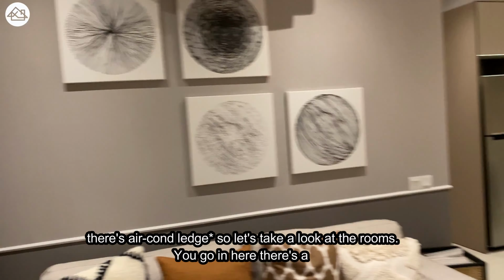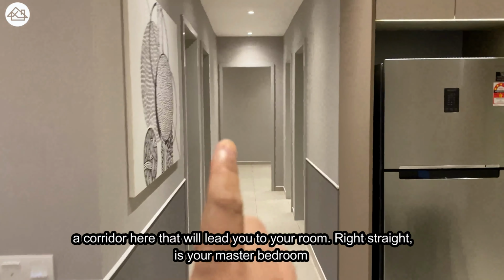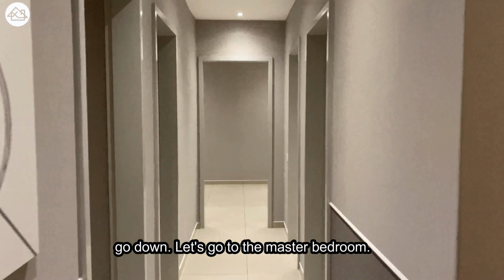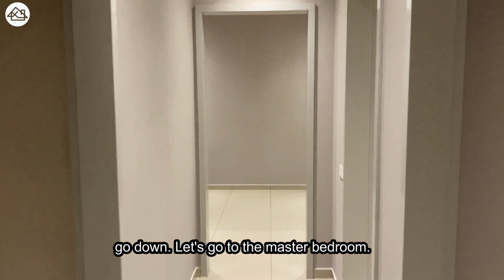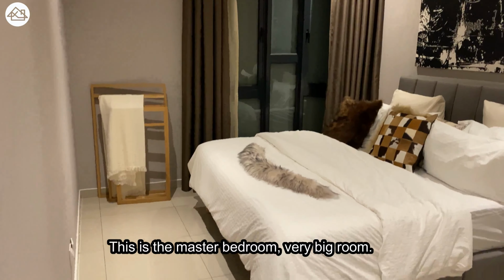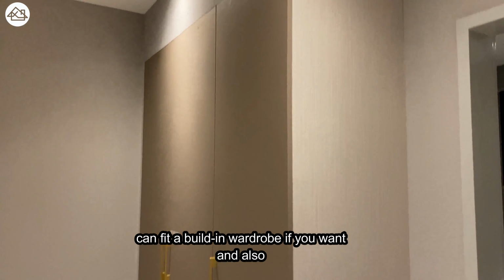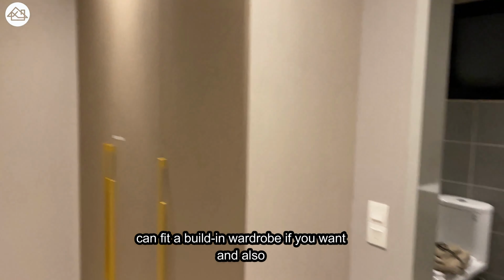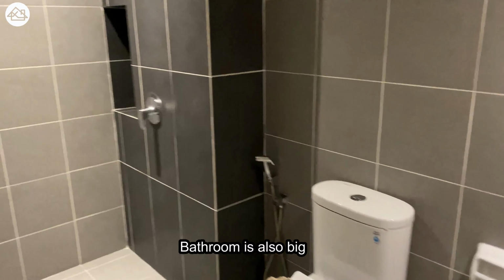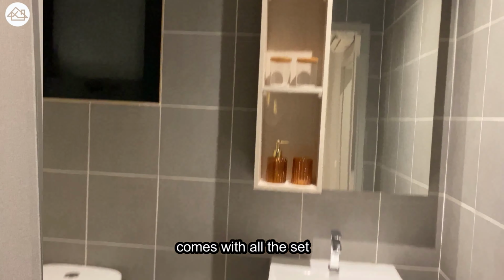So let's take a look at the rooms. You go in here, there's a corridor here. It will lead you to the room. Right straight is your master bedroom. Go down. Let's go to the master bedroom. This is the master bedroom. Very big master bedroom. Can fit a built-in wardrobe if you want, and also get here. Bathroom is also big. Comes with all the set, yeah.